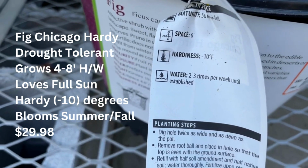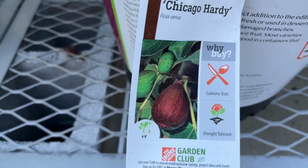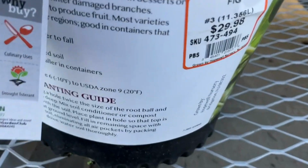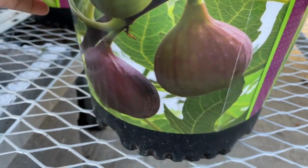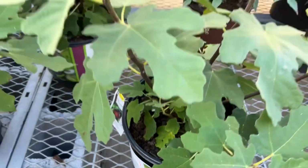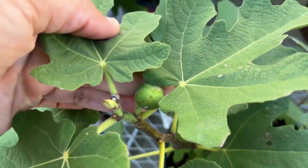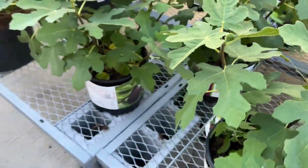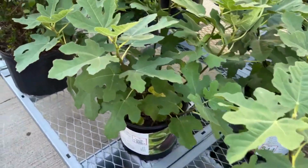I do not own a fruit tree in my yard. I tried looking for the apple blows they had on clearance, and then when I read the tag, it said in order to get apples, you need another plant. So I would have had to purchase 2 apple plants for it to cross-pollinate, for the bees to cross-pollinate the 2 fruits. And I thought to myself, oh my goodness, that's a lot of work. So who knows, maybe in the future I may get an apple tree or a different fruit.